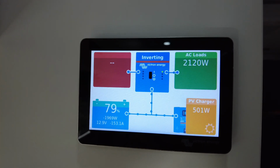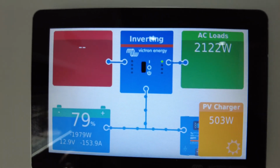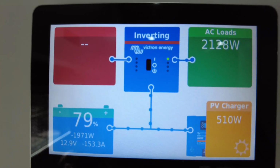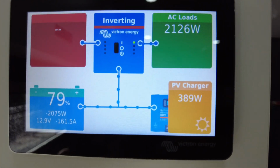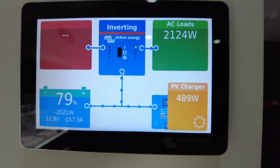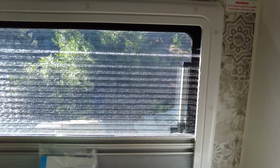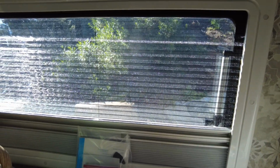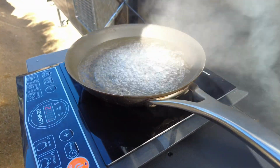We're still running. The induction cooker's outside and the air conditioner's blowing out nice cold air, and that's what it's using. You can see I've only got 500 watts coming in, it's only 9:30. When the sun starts to rise up, that's going to ramp up really fast. Beautiful. Add steam. Let's go check it out. Won't take long.